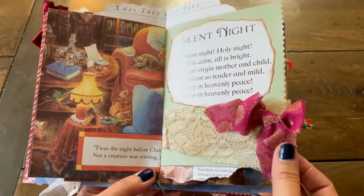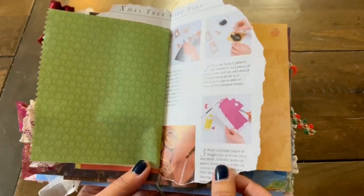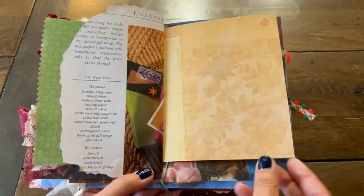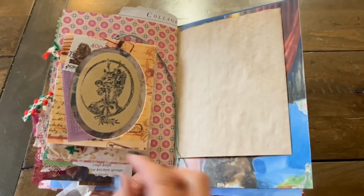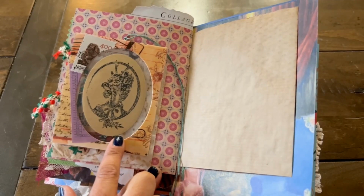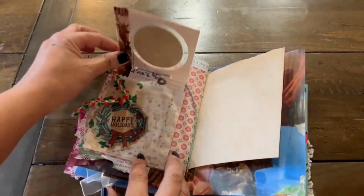Here are some pieces from sari, and then some coffee dyed lace. We have more of the crafting paper, some scrapbook paper here. Here is a cute pocket, and it has a journaling card of an altered time card that I had made back then with Your Creative Studios kit. So let me pull that one out.